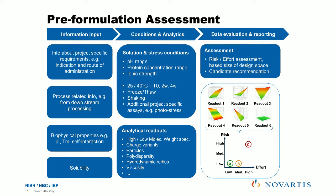So we have a lot of project-specific information like the indication or the route of administration that we are going to go. So are we aiming for a high concentration or rather low concentration? We have the process-related information from the upstream and the downstream process, where we also may already know that certain buffer conditions might lead to precipitation. We have all the biophysical properties and also the solubility screens that run before to avoid conditions that might not be feasible to test further.